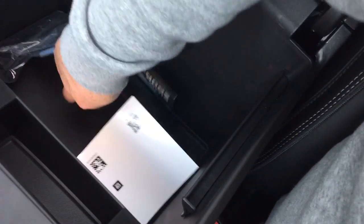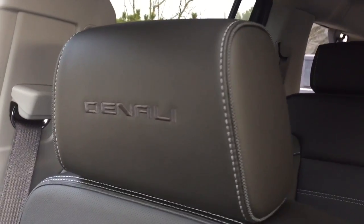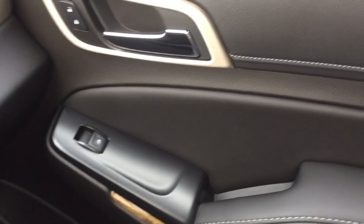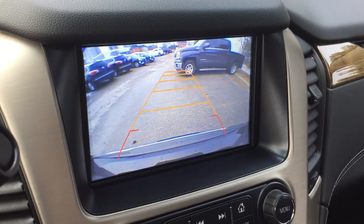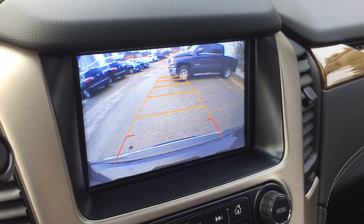And located below is lots of storage space. Close that up. There's your Denali markings once again, and perforated leather seating. Power windows and locks over here on the passenger side. A locking glove box, and we do have a full color rear backup camera with ultrasonic sensors, and you get the seat vibrations if you're backing towards something.